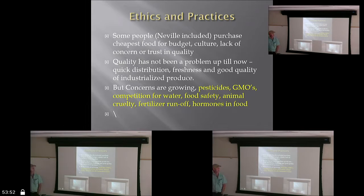So, but if we're going to do this thing of organic, local, we've got to make sure that the price makes sense. Otherwise, we can't affect that the people that most need it can have access. So that's the social side of it. It can't be that this stuff is just for the elite. Okay? So there's a message there. There's a lot of concerns about agriculture ethics and practices. We're going to deal with some of them.